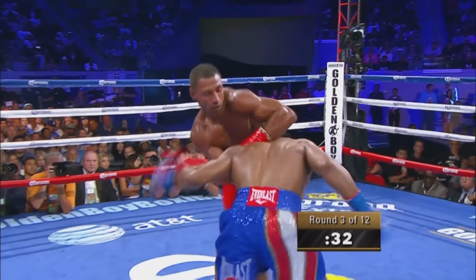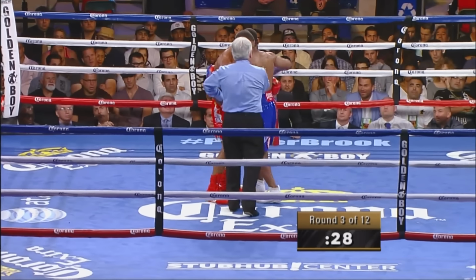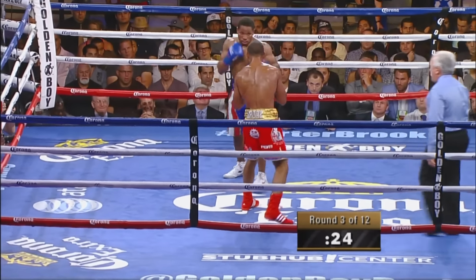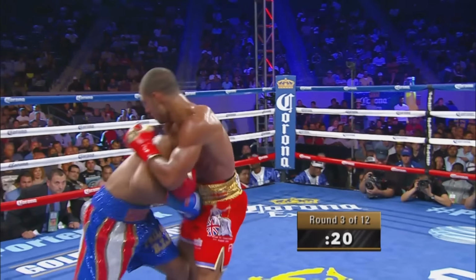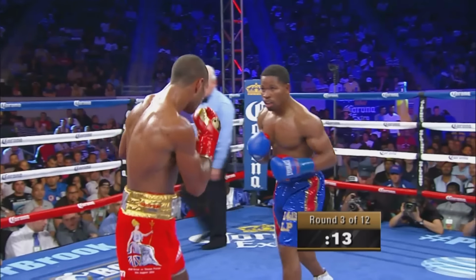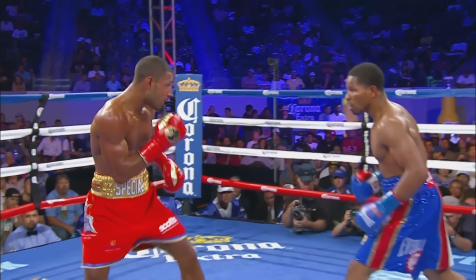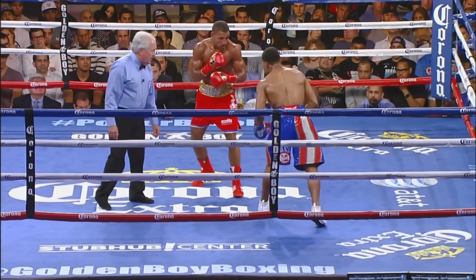Caught him again and then got out. Pivoted nicely, and then Porter tries to do some razzle-dazzle stuff. But that was clean and clever from Brook. I think Brook would have fancied he could have hurt Porter by now, and it hasn't really happened. Brook is used to it, when he catches opponents, then they show respect. But Porter hasn't done that as yet. But I think this has been a decent round for Brook, landing a lot of good stuff.